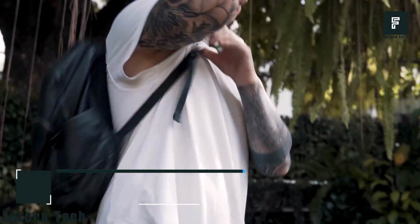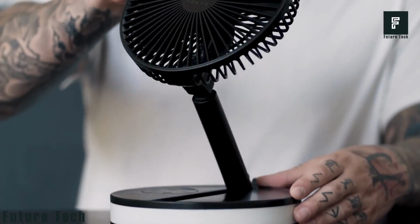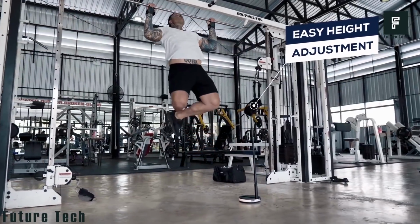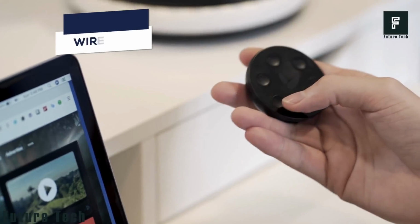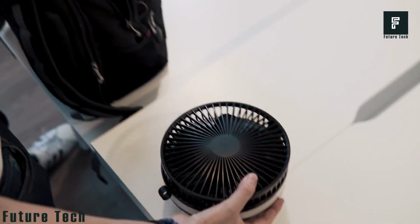Vento. Vento is an amazing new portable fan that you can take anywhere you go. Before, it would be very difficult to take a fan with you, especially to the gym or outdoors. However, this battery-powered fan can easily fit into your bag, backpack, or purse so that you'll always have access to cool air no matter where you are.